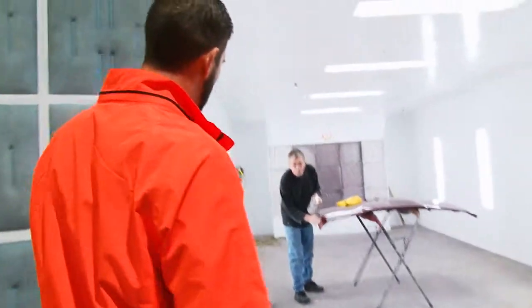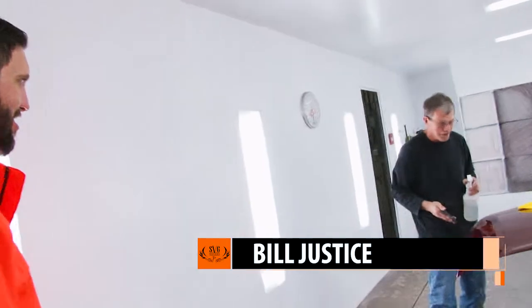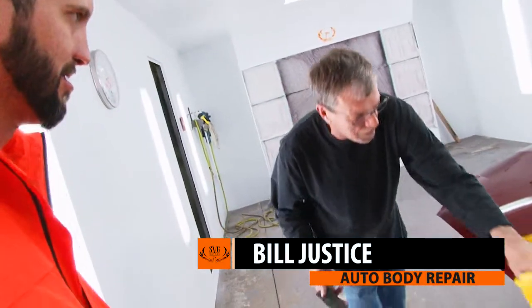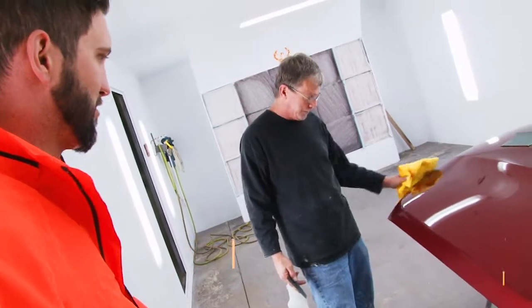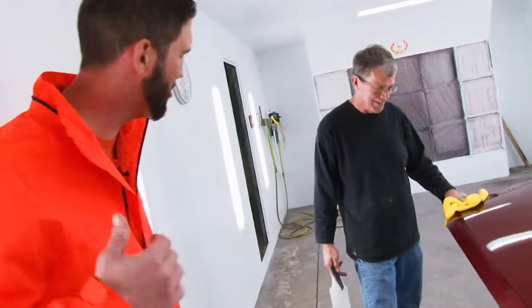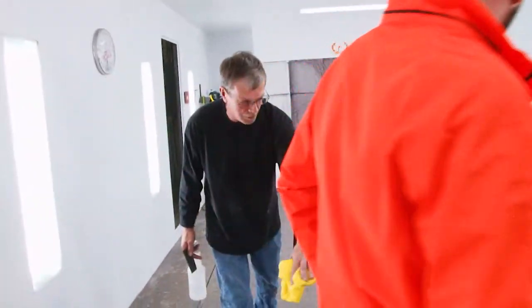Hey, Bill, what you got going on in here? Trying to get dirt out of the hood. We got a little dirt going on here. Wet sand it out and get ready to buff it. Man, that looks good. I just saw that door, man. That thing looks amazing. What did you do to that? It had a pretty good crease in it.